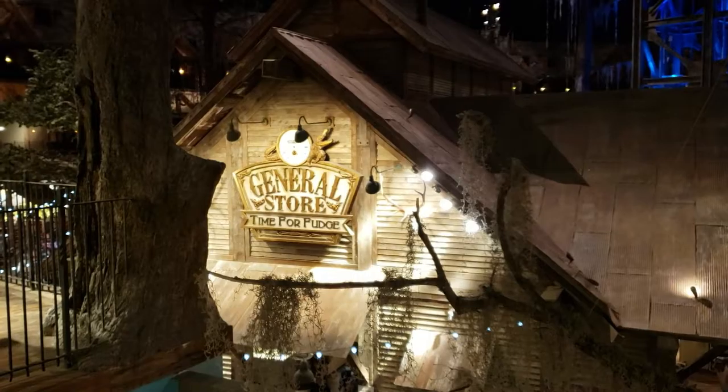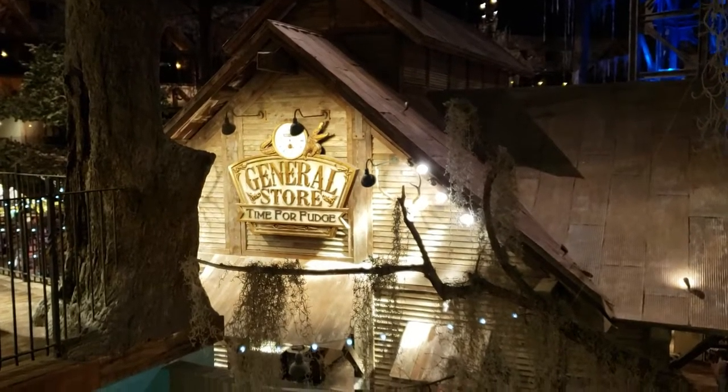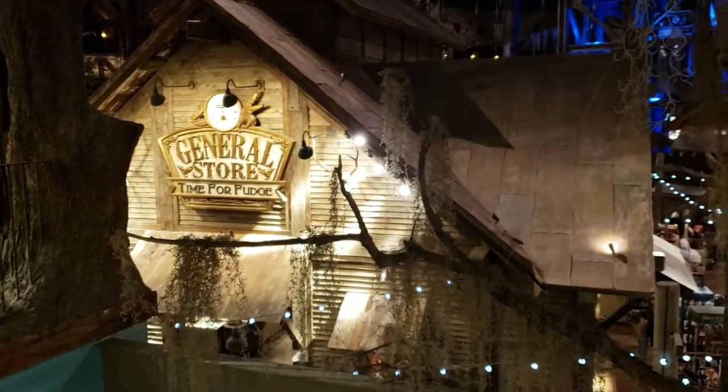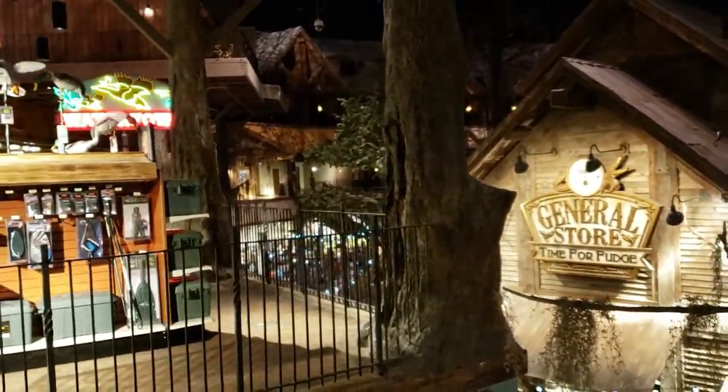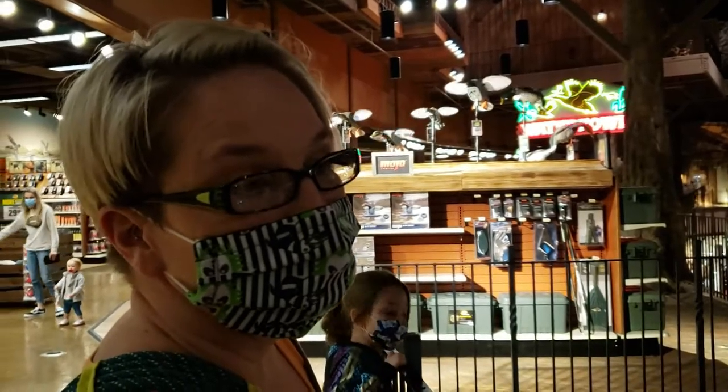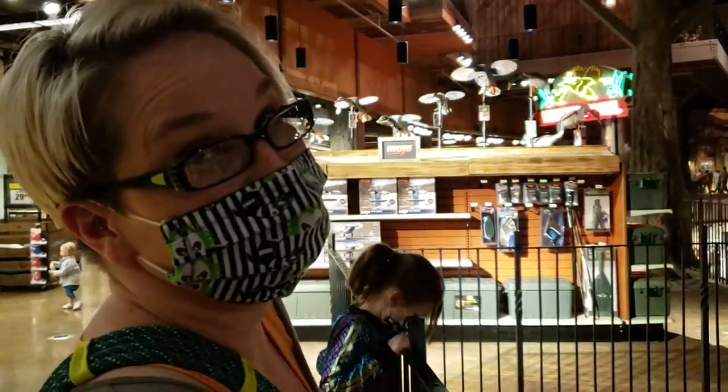One of the buildings that they've got in here is a general store slash fudge shop. Amazingly yummy fudge. Mindy loves it. It's been a while since we've been here and gotten fudge in there. Mindy, what do you think? You think we're going to get some over here? Of course. Okay. Guess I don't have a choice in that.